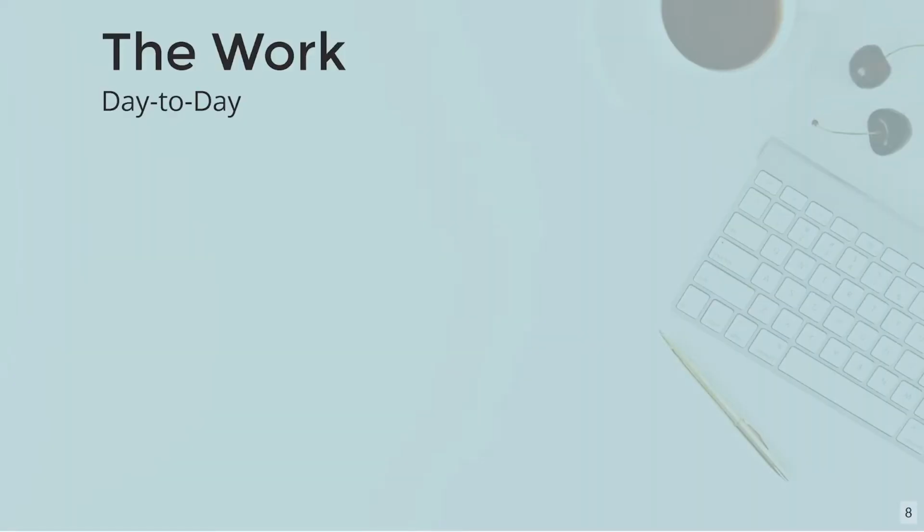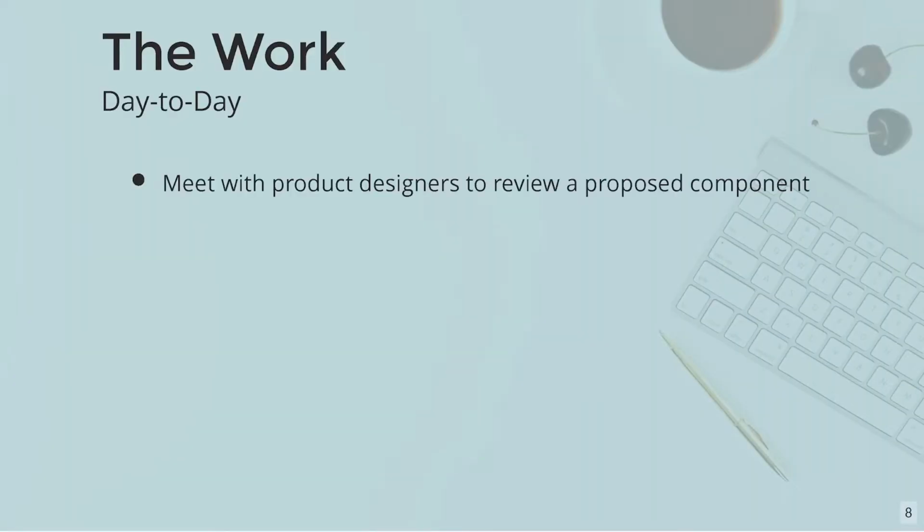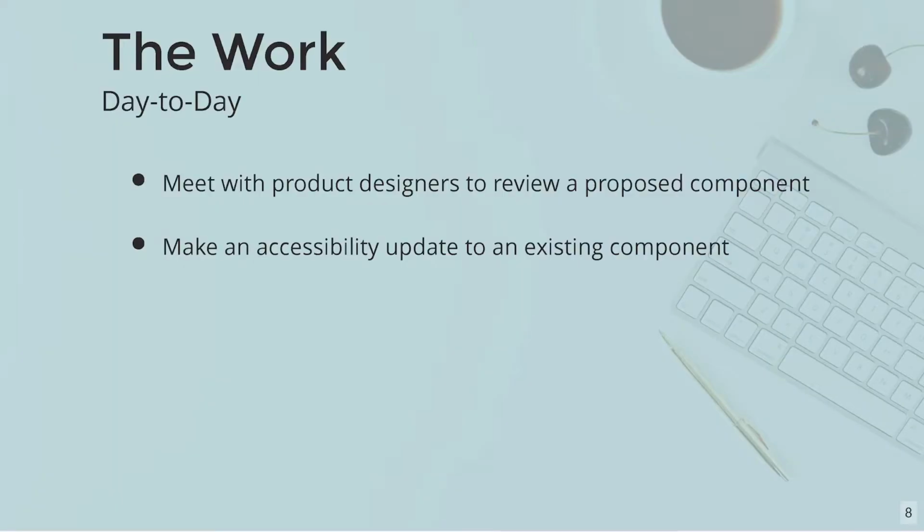Here's an example of a more specific day-to-day for me. So in the morning, I might be meeting with feature designers who have a proposed component change that they've come across while trying to develop a new feature. I might be looking out for accessibility issues or just things that don't quite fit our design system's patterns and guidelines. After that, I might make an accessibility update to a current component.